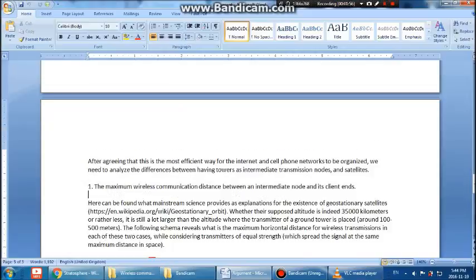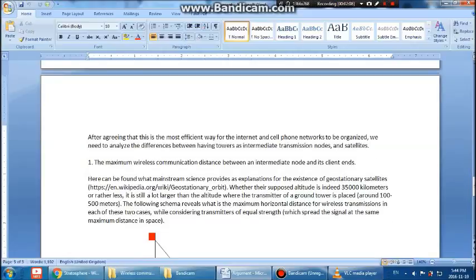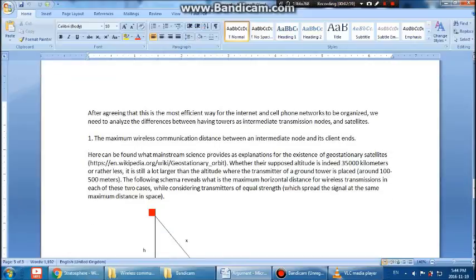So I have discussed three main points about this comparison. The first of the points, we need to investigate the maximum wireless communication distance between an intermediate node and its client ends in each of the two cases.